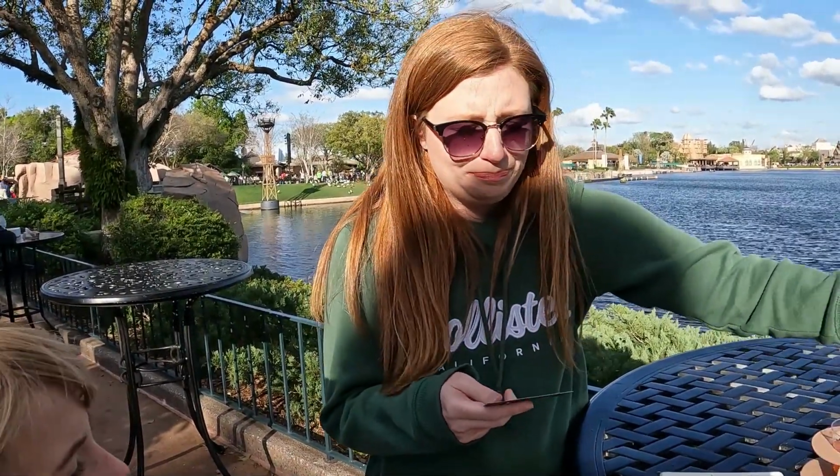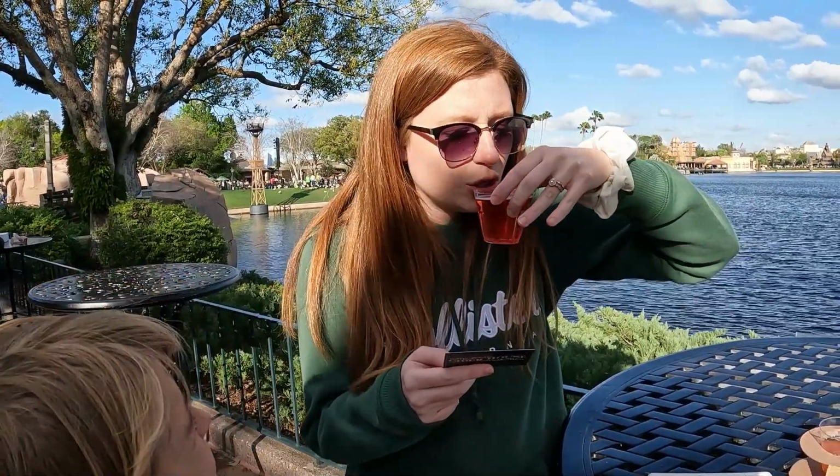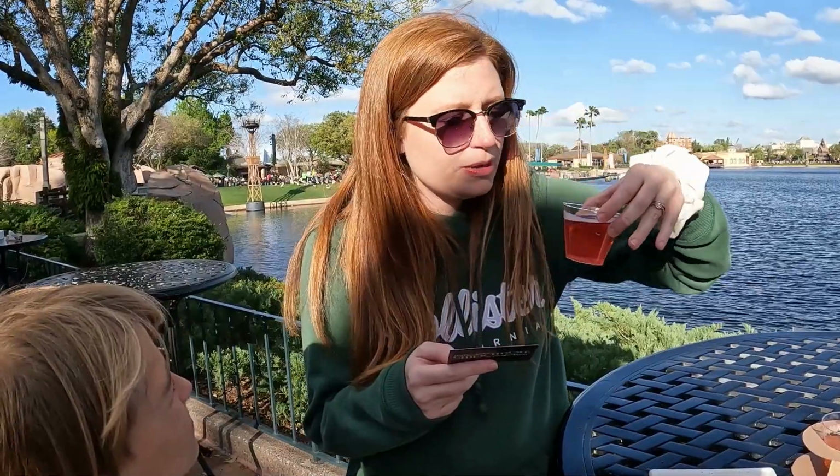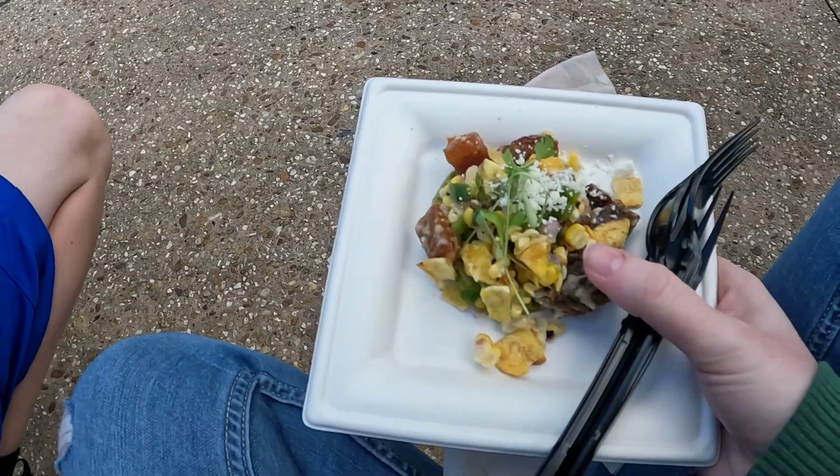Oh my god, these are all good. Triple jam hard cider. Oh my god, they're incredible, all three of them.